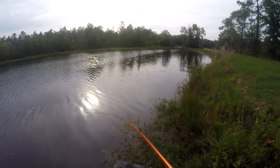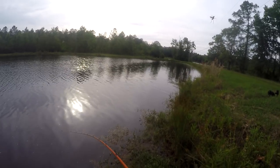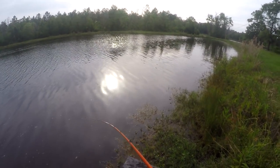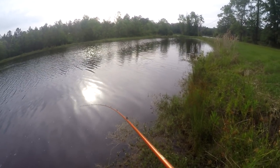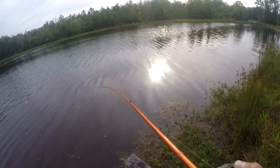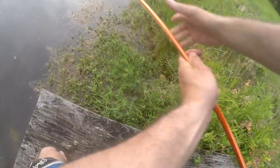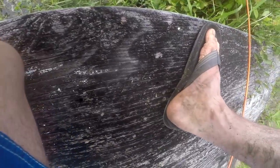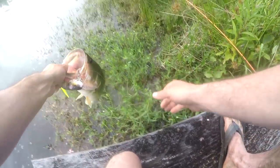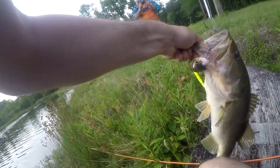Got one. Good fish. At least it feels good. Oh my God. Best one of the day. Biggest one of the day, he said. Get him up there. That's a nice one. That's a beauty. Excellent fish, brother. Can you please look at that? He's going to be close to five.